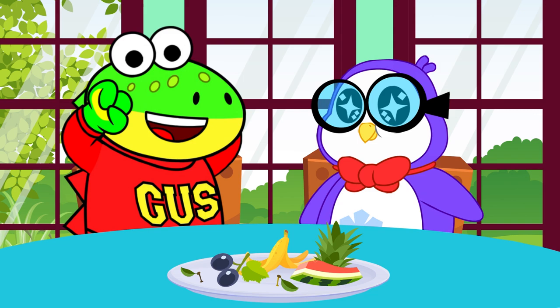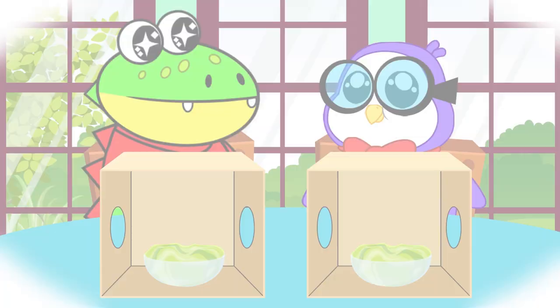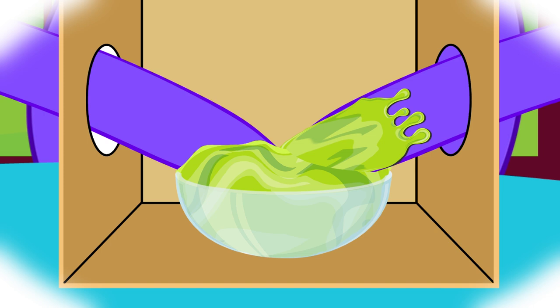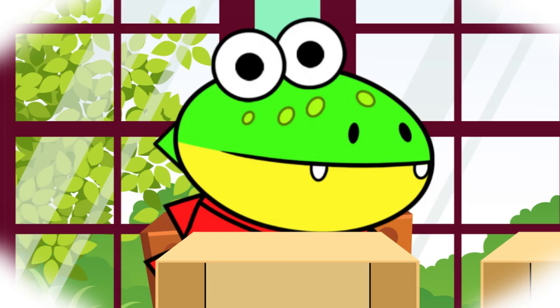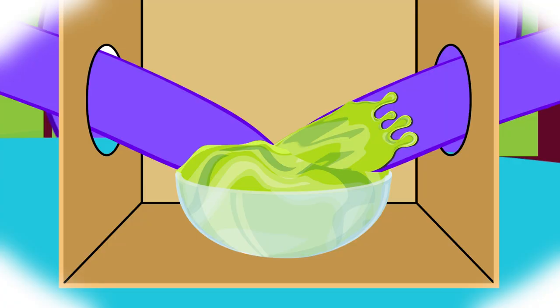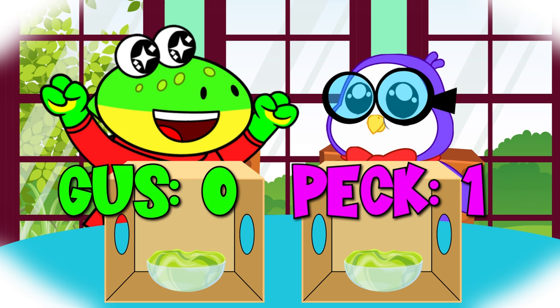Yummy! Wow, little gators! That What's in the Box challenge was so much fun! Mama made it even harder by making us use our five senses. First, we used our sense of touch and found something really sticky. Peck and I both got scared because we didn't know what it was. But then Peck figured it out and got the first point by guessing it was slime. Then for round two, we had to use our sense of hearing.